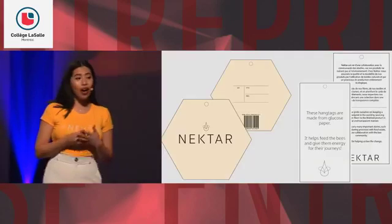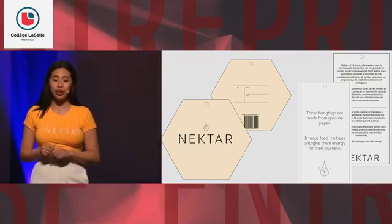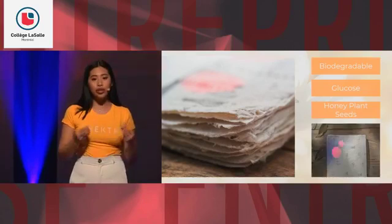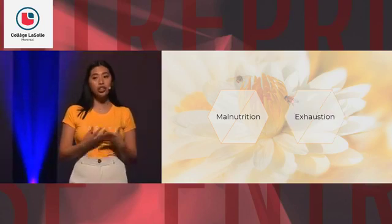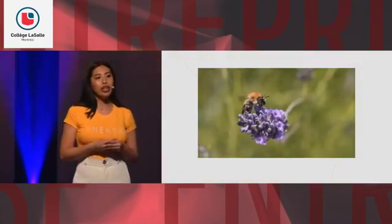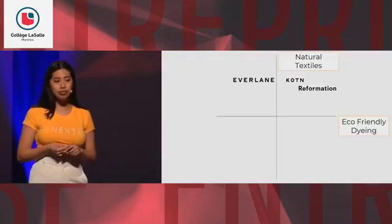In addition, all of our nectar hang tags will be made from bee-saving paper, which is biodegradable. It contains glucose, honey plant seeds, and it also visually attracts bees using UV paint. This type of paper can be consumed by bees to help them fight against malnutrition and exhaustion during their journey of pollination. Using this method will allow all of our consumers to do their part to save the bees.